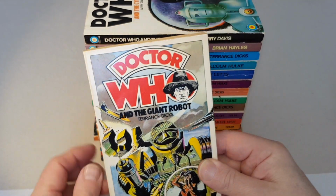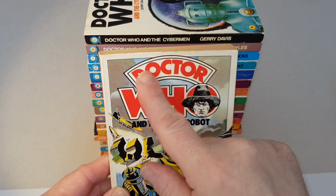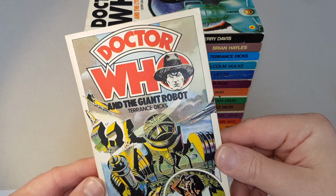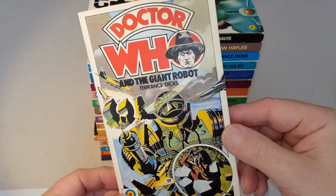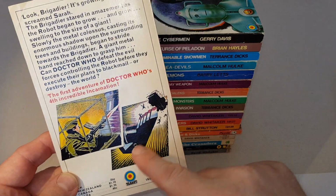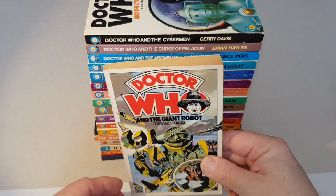I really like this. So the block logo's gone by now, and they've experimented with the new Doctor Who logo, but they've got Tom Baker's face in there with some sort of target on his forehead. Maybe that's to do with the story, but it was the one and only time they put the Doctor's face in that. I do like the addition, though, of the illustrations on the back as well. Excellent. Great story, great book. It's a classic for sure.